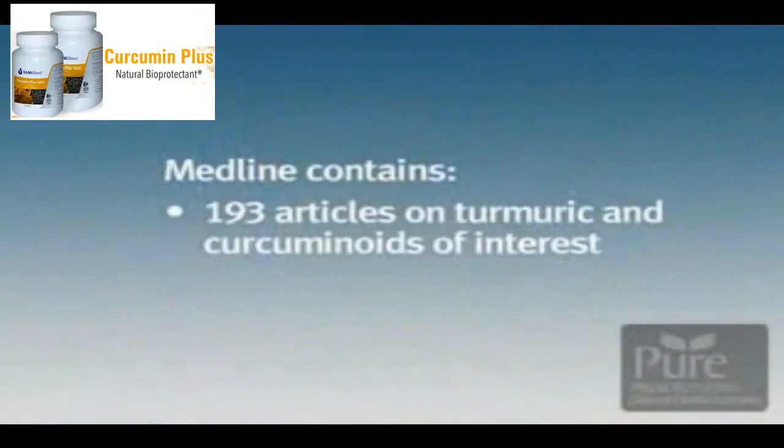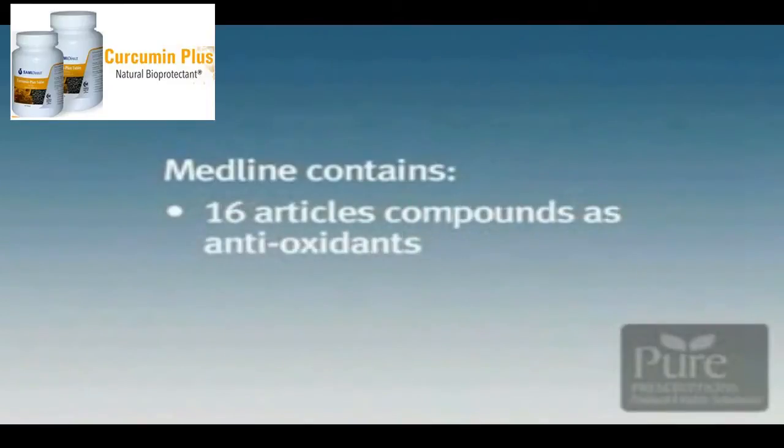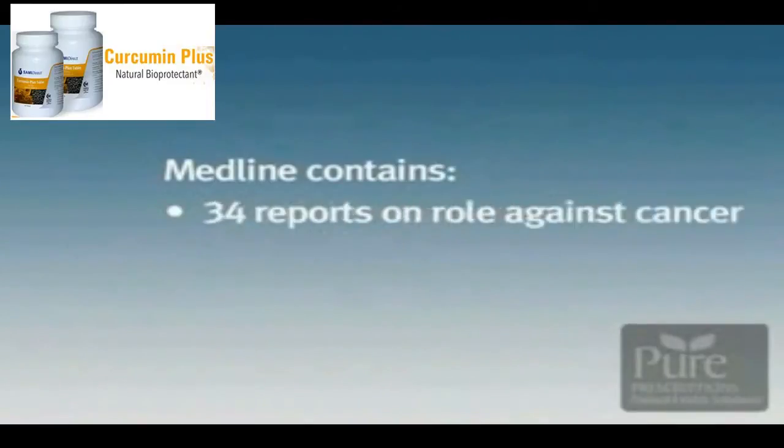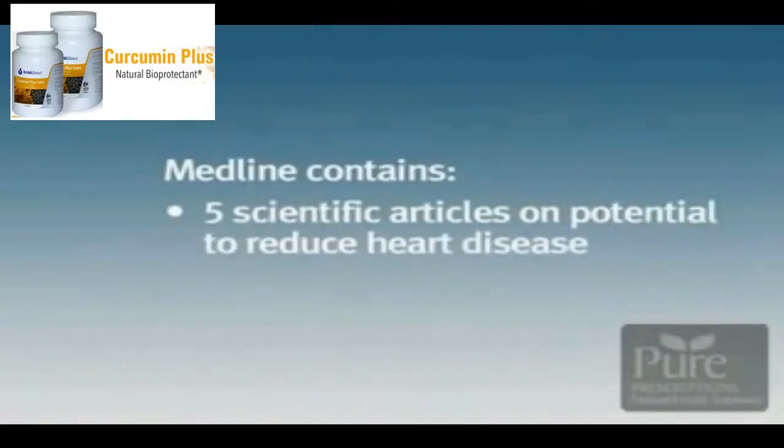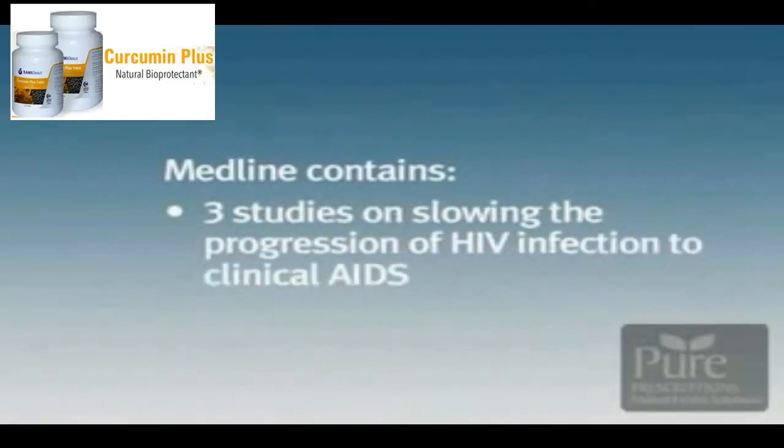At this writing, Medline contains 193 articles on turmeric and curcuminoids. Of interest are 16 articles on these compounds as antioxidants, 34 reports on their role against cancer, 23 on their mechanism in reducing inflammation, 5 scientific articles on their potential to reduce heart disease, and 3 studies on slowing the progression of HIV infection to clinical AIDS.